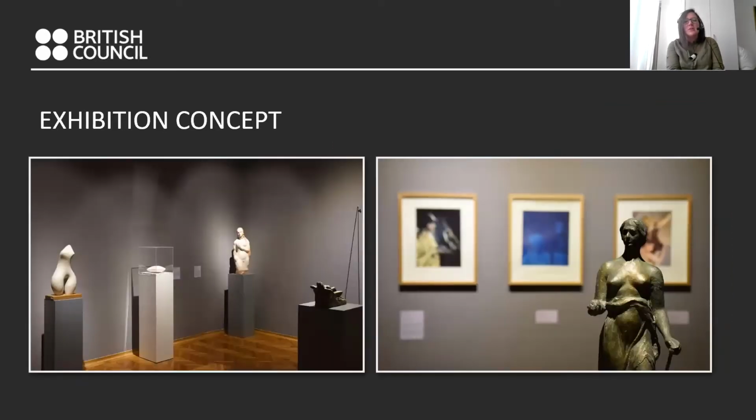Also the concept of women's body and women as allegories were part of the concept of the exhibition. And also what was interesting is to present a female gaze versus a male gaze. So the exhibition explored not just the works of art by female artists from our collection, from the Gallery of Matica Srpska, but also some works by male artists.